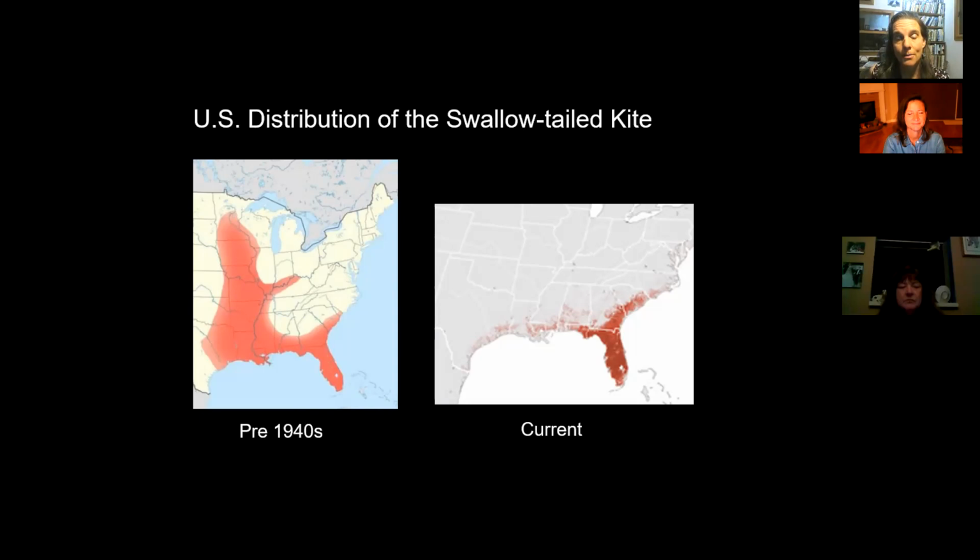As you see on the map on the left, pre-1940s, swallowtail kites nested in portions of 21 states, all the way up into Minnesota, along the Mississippi River. So they really were in these big flood plain forests. And then there was a lot of logging and even some persecution and egg collecting.